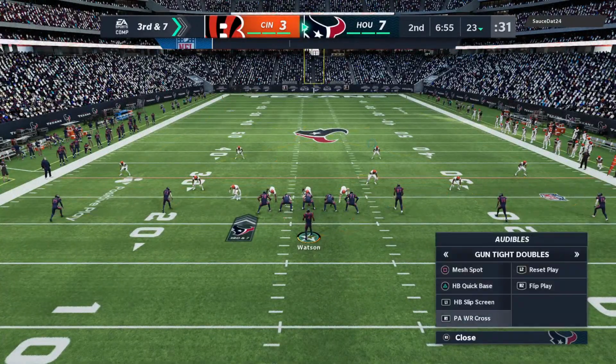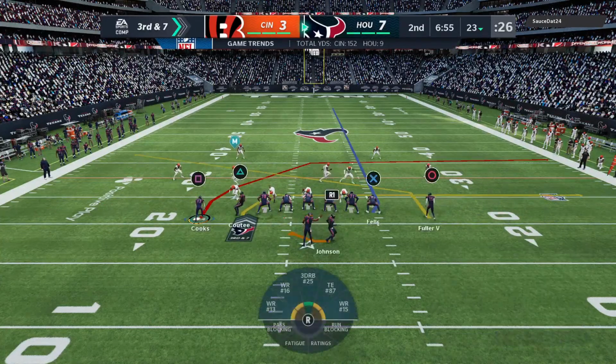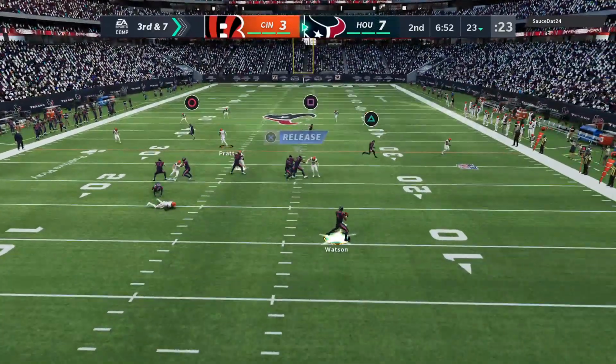Big stop, let's go! Faking the give. Now Watson.